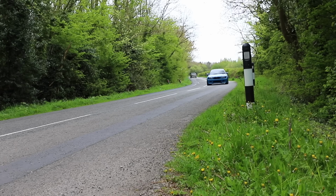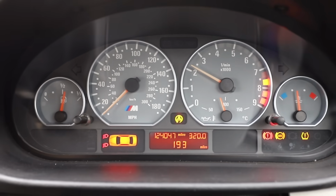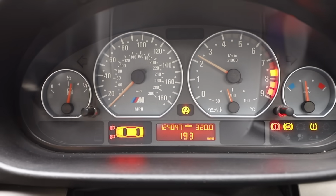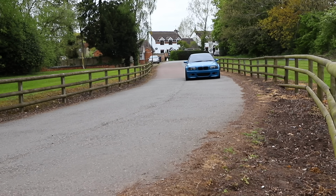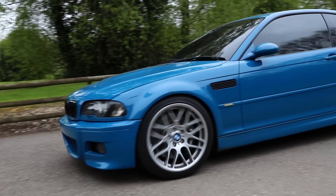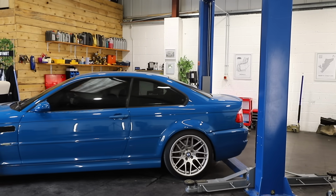The M3 has done 124,000 miles and it's not doing any more because the speedo stopped working. Not only is the speedo not working, there's also a ton of warning lights on the dashboard, including an ABS fault and some faults with the lights. So I'm headed to the unit now to try and tackle all those faults so we can get this car mechanically sound and ready for its trip to Richard Hammond's.